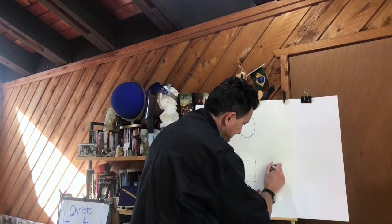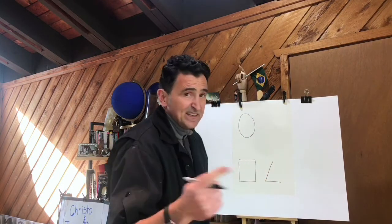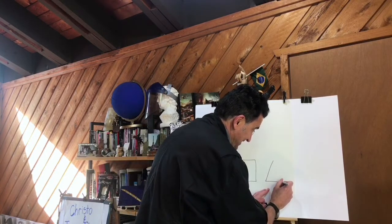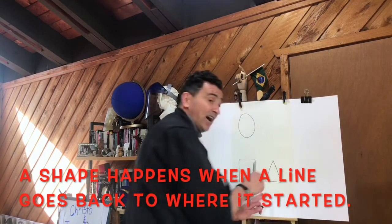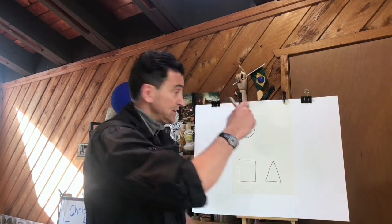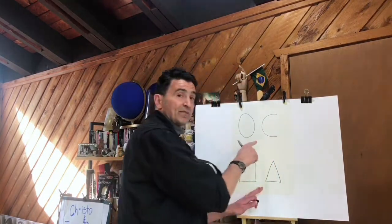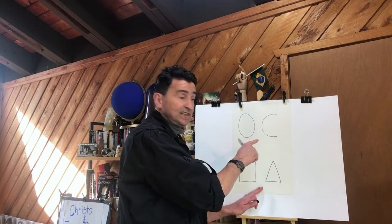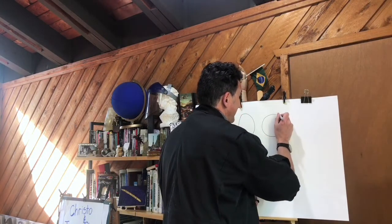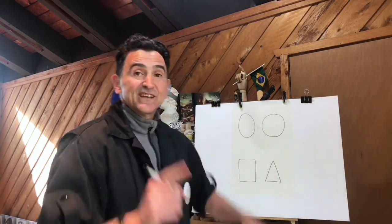Look. See? If I leave like this, that's a line. It's not a shape. But if I go back to where I started, now I have a shape, a triangle. So, that's what a circle is. See? So I go like this. It's a letter C, right? A line. Now, if I go back, it's the letter O, which is a circle.